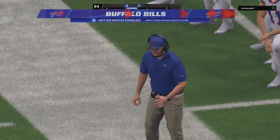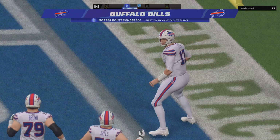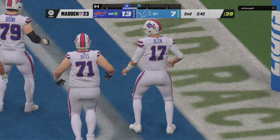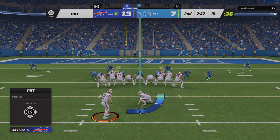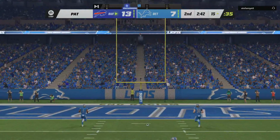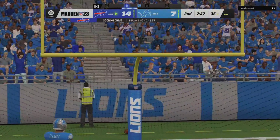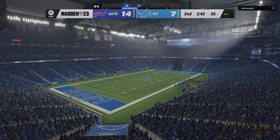And he'll take it into the end zone for a Buffalo touchdown. Josh Allen keeping it himself from a yard out. And the Bills have taken the lead. Extra point by Bass, up and good. And that makes the score 14-7.